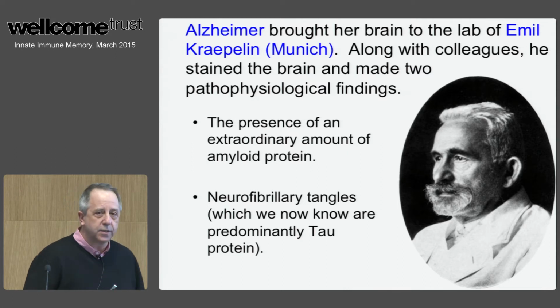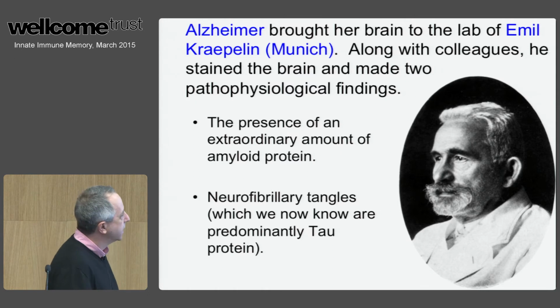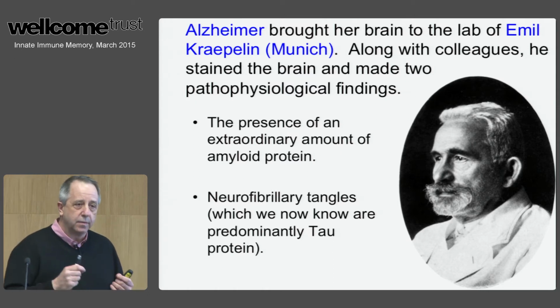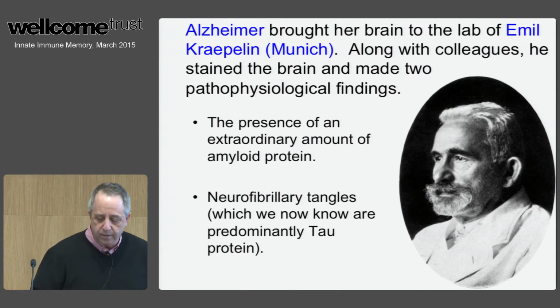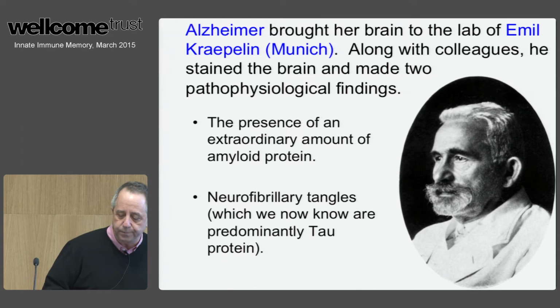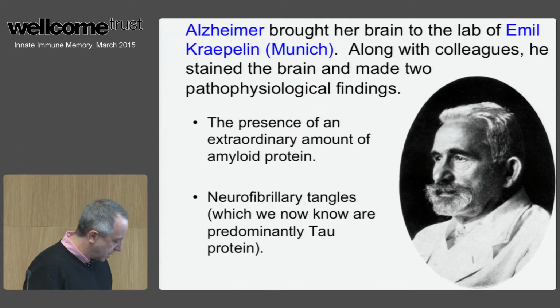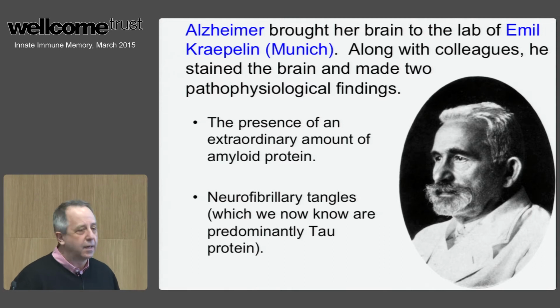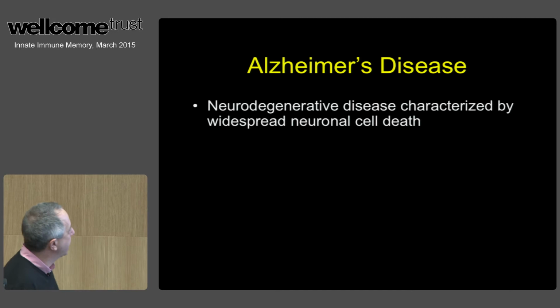The first was that he discovered that this brain was filled with amyloid protein. And the second was that there were neurofibrillary tangles that somehow shouldn't have been there. And these were, as we know, tangles of phospho-tau protein. And what happened later was that Kraepelin published a textbook, and he called it Alzheimer's disease. And that's how the name Alzheimer's disease came about.